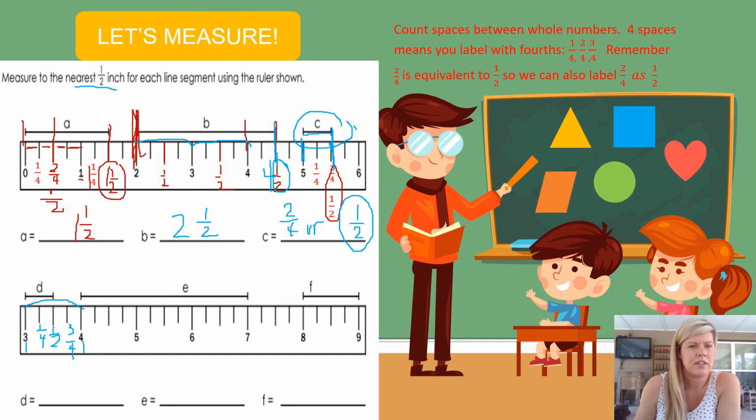Okay, now I look at the line of where D comes to, and it goes right in the middle. So D is going to be 1/2 inch long. Okay, so I hope you're understanding that I'm not going to include the 3 because it's not actually 3 inches long. It's only going halfway and not even one full inch. Okay, all right, let's go to E.